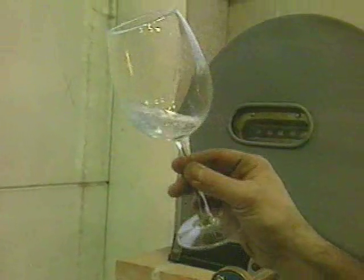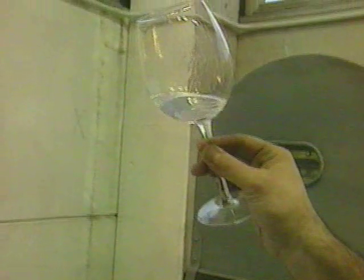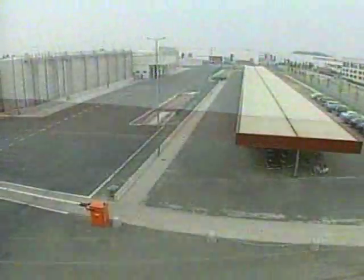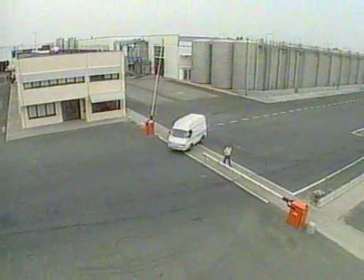Our productive philosophy has always been inspired by the research, the quality, and the genuineness of all our products. At the same time, we try to extend quality also to the services and to the market's collaboration. Our manufacturing sites are four.